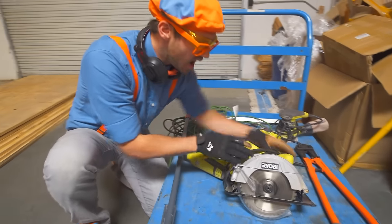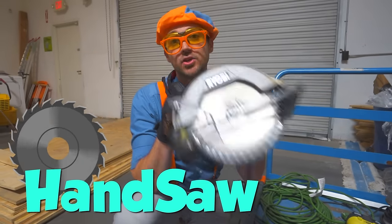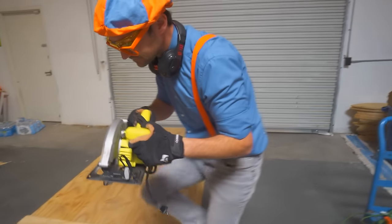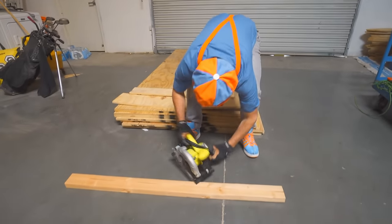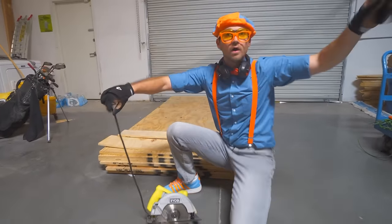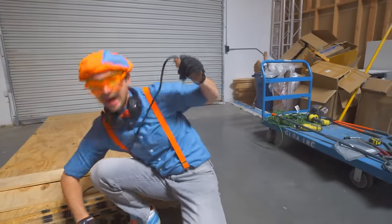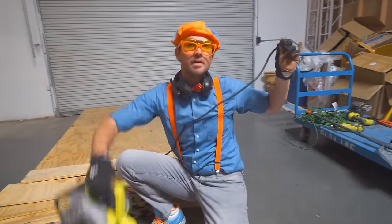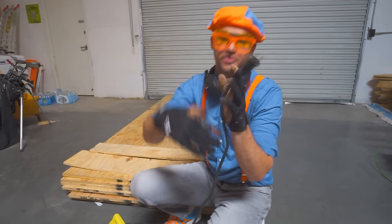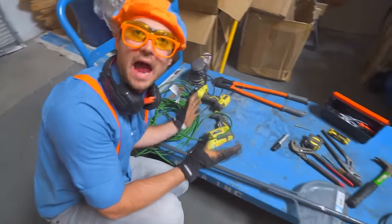Yeah, a saw. This is a hand saw, and this is what we're gonna use to cut a piece of wood. So let's put it right over here. Okay, and then, do you see this? Whoa, there's a cable attached to it. Do you know what that means? Yeah, it doesn't work right now because it doesn't have power. So we need to attach some power to it. All right. What over here can pull power?